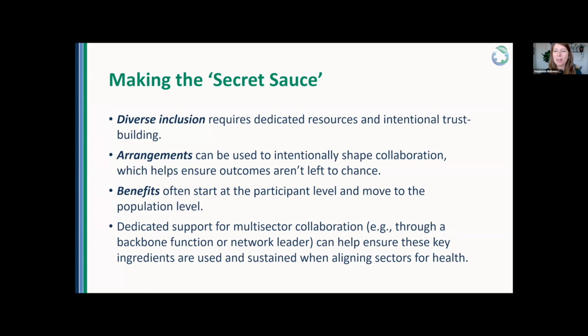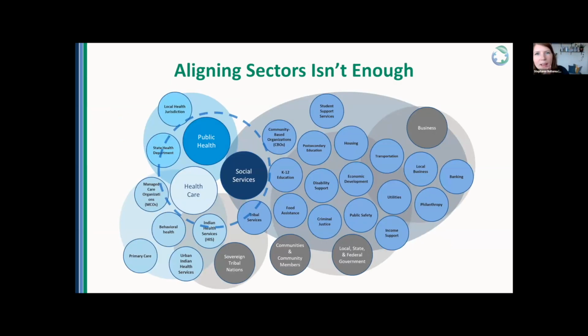And it's still hard. I mean, even if you have dedicated support, these things are still hard. So let's see, my final thing here is I also just want to note that aligning sectors also often isn't enough. You might recall from that framework for aligning sectors that it's really focused on public health, healthcare, social services, and those are super important. We know that if we want to improve population health, we have to have these three sectors at the table.